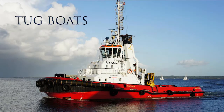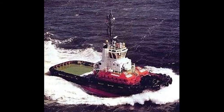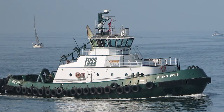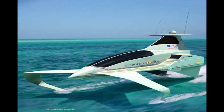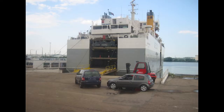Tugboats. The tugboat has a number of functions ranging from towing vessels into berths to firefighting, salvage and anchor handling and positioning. Despite that, there are so many types of vessels we use to do day-to-day business and transits, such as high-speed craft, the hydrofoil craft, luxury yachts, naval ships, we call them military ships, and ro-ro ships.